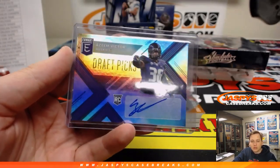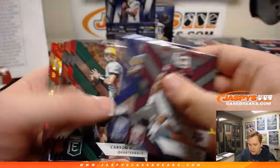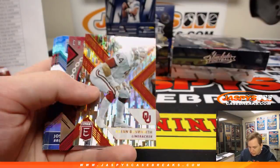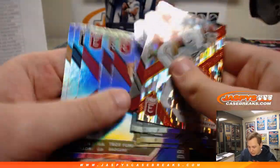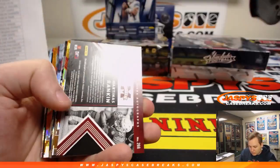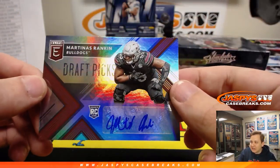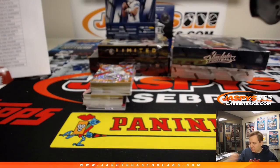But this one goes to the Raiders. Raiders on that one. Rashad Penny die cut. He's on the Orlando Apollos now. We got the Boz. Next one we got from Mississippi State, Martinez Rankin. Not sure on him either. Goes to the Texans. Third round pick for the Houston Texans at Stephen K. Last spot mojo.